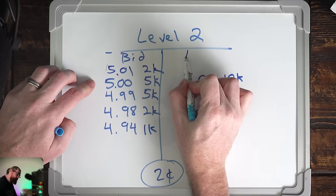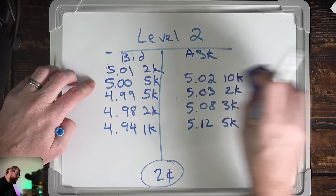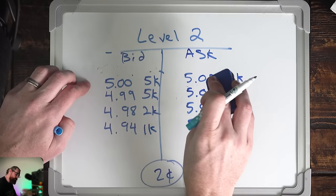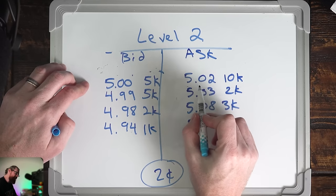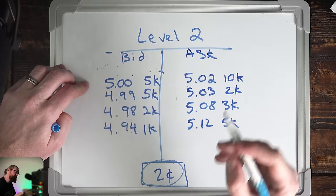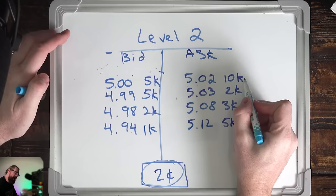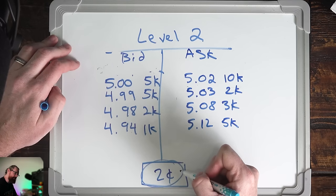And that's fine. Sometimes I'll do that. But if I really want to buy the stock and I want to get in right away, then the thing to do for me is to buy directly from this person who's selling shares at 502. Yes, I'm going to pay 2 cents more. I'm going to pay the spread amount more to get in immediately. But if I see a stock and I like the chart pattern, then I'm going to just buy right here from the lowest price seller, as long as the spread's not too big.